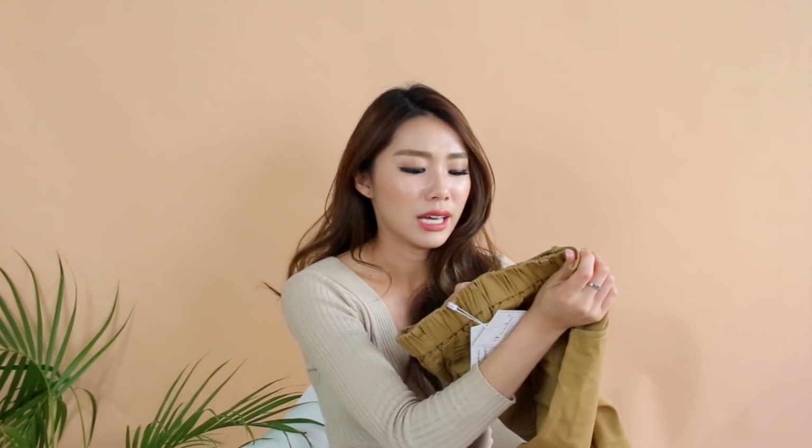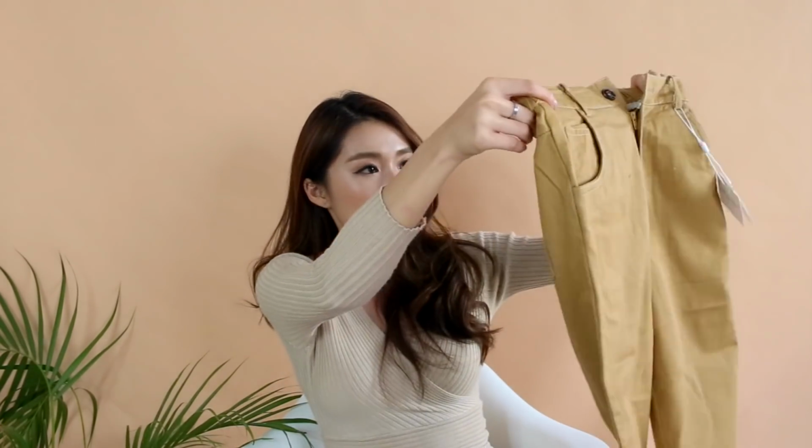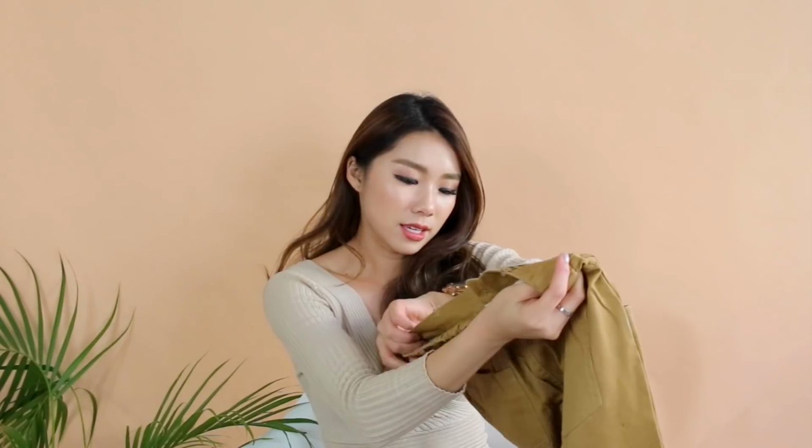The only thing is, it is drawstring. So I don't know how it's gonna look and how professional it's gonna look if you wear it to work. But I think I spent maybe $10 or less on this. And the quality is really not too bad. It's not very thin, it's not very flimsy, and it's pretty opaque as well. So I'm quite excited to try this.